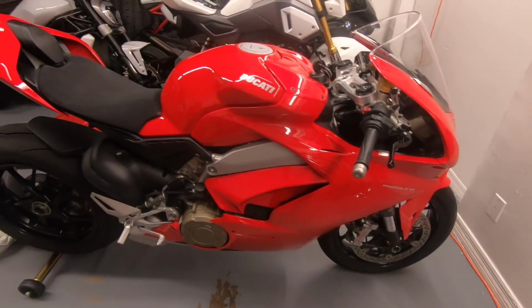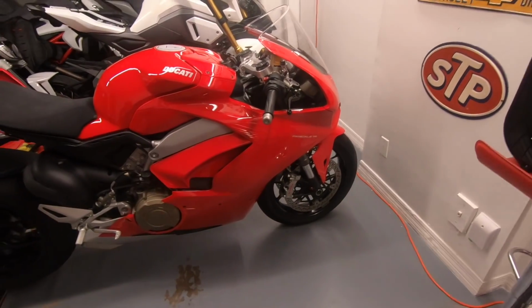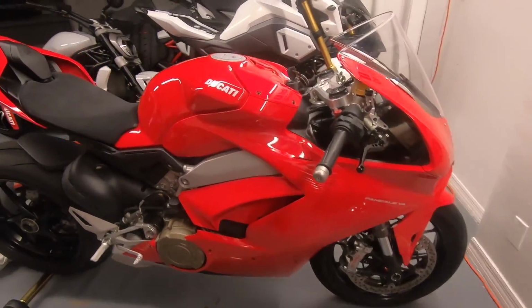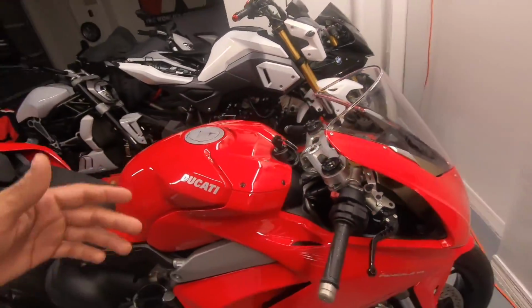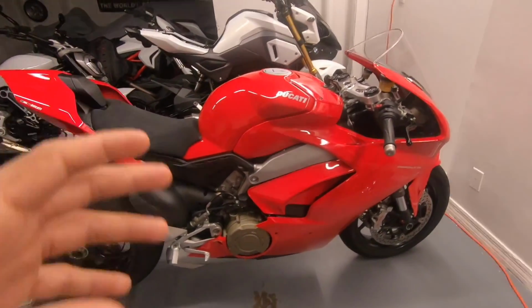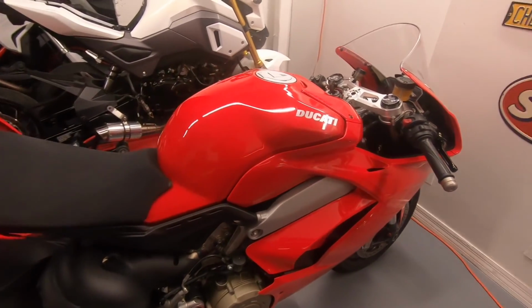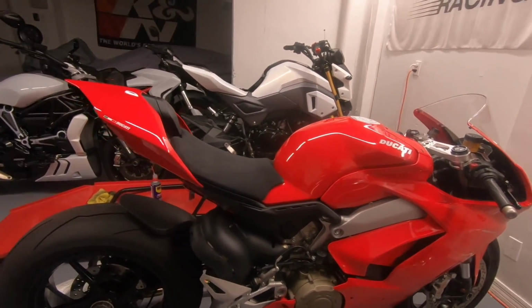So again, my quick review of major problems or anything since I've had this bike? No, not really. Ducati, I think, did a really good job, and you can't argue the looks. When it does go, I am going to miss it, but it is what it is. So I wanted to give you guys a quick insight on that. Everything else has been great with it so far. No complaints.